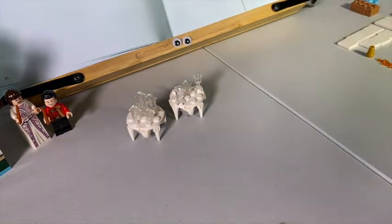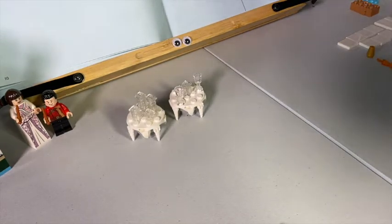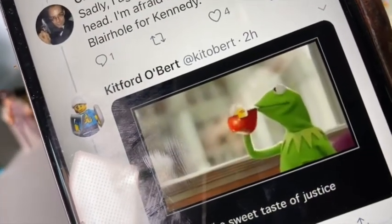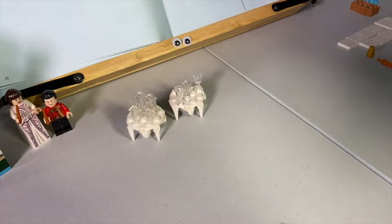Now, we're almost at the 20-minute mark, which means we'll have a half-time show. Well, I'm in the Blair hole. Oh, look, Kitford O'Burt, the sweet taste of justice. I mean, fair enough. You were flung from a moving roller coaster.